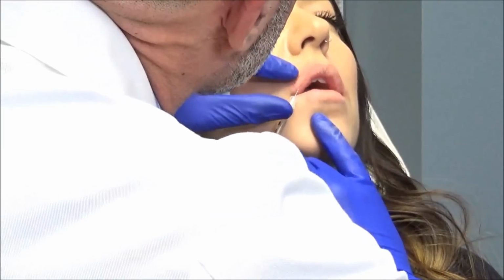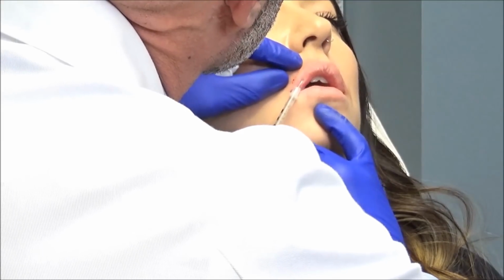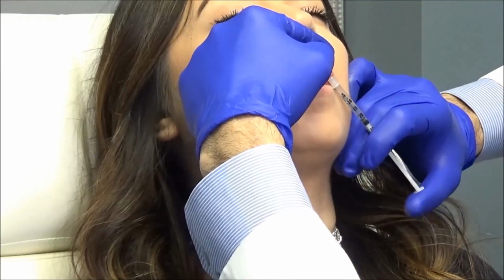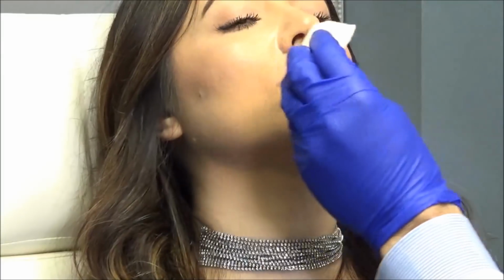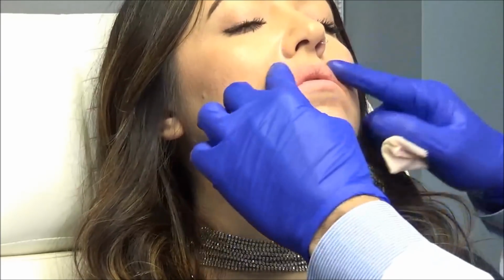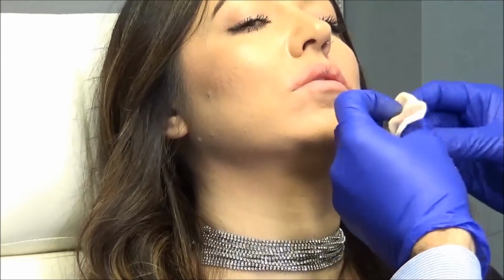Open your mouth a little bit, perfect. So what I do is just right into the meat of the lip. Dab into the meat of the lip. Open your mouth a little bit, and right into the meat of the lip. But small amounts. Up into the peak and out. And we're nearing the last. Open your mouth for a sec. You can see the lip is already coming out nicely. Some inflammation, that's normal.